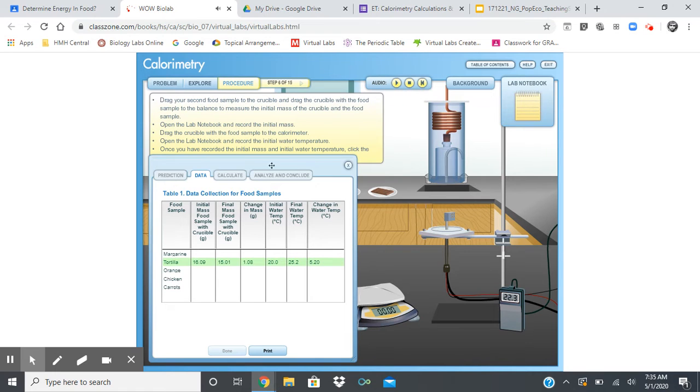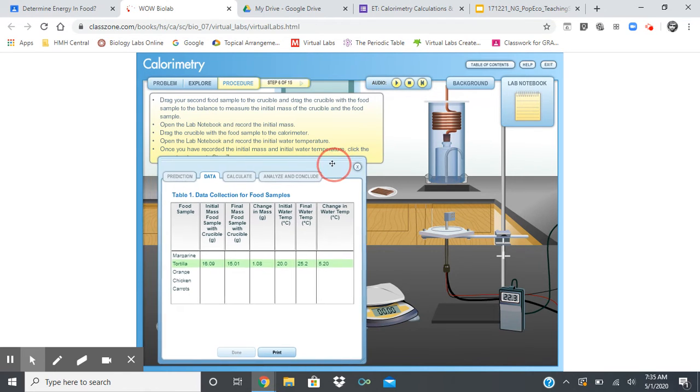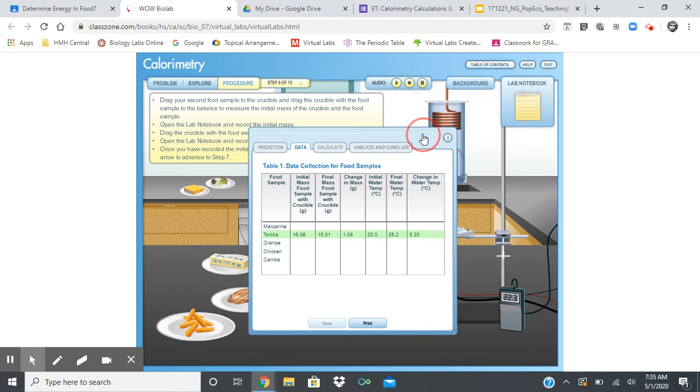We've done that. So you're going to keep going through and doing that. And what I'm going to ask that you do as part of your exit ticket is, when you are done, once you've done this with all 5 of your foods, which are going to be different, I'm going to ask that you take a screenshot of that. So remember that when you do that, we've done screenshots before.